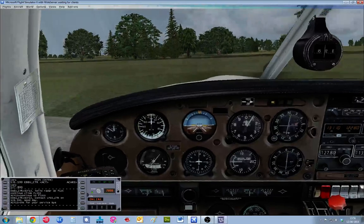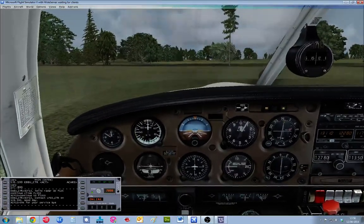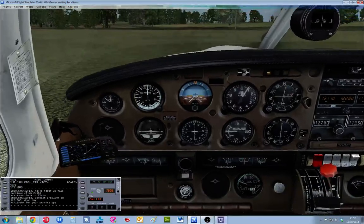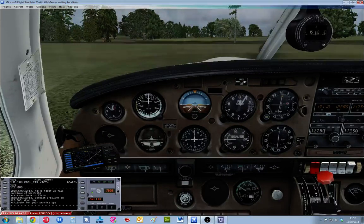Brussels control, this is Arcade 709, flight plan changed. Yes, runway vacated in a moment.